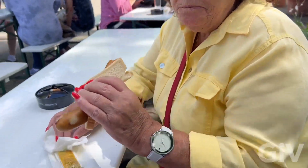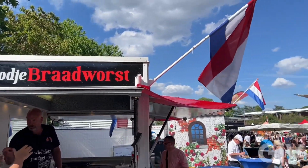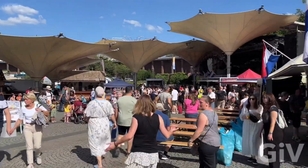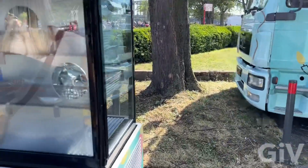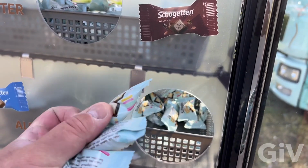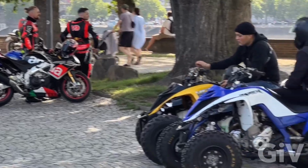The bockwurst. Pretty good. Deutsche Bratwurst from the Netherlands. Got some free samples of the Schokketten right here. Just open up the box right here, and then you grab in here and you get yourself some chocolate samples. Pretty cool, huh? Some motorcycles, and some squats.